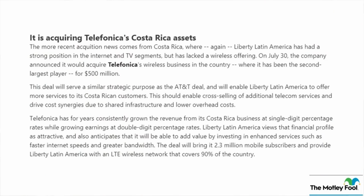And they are also acquiring Telefónica's Costa Rica assets. On July 30th this year, the company announced it was acquiring Telefónica's wireless business in the country, where it has been the second largest player, for $500 million. So this deal will serve a similar strategic purpose as the AT&T deal and will enable Liberty Latin America to offer more services to its Costa Rican customers. So definitely some recent positive catalysts for the company.